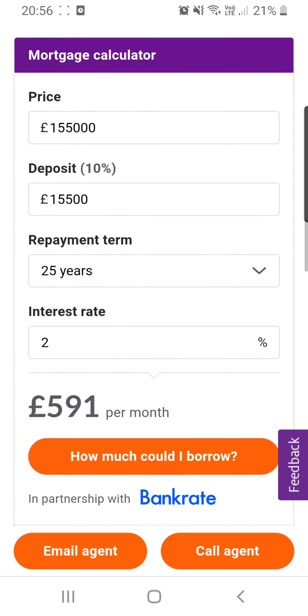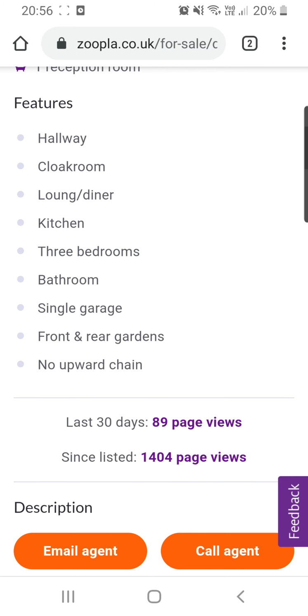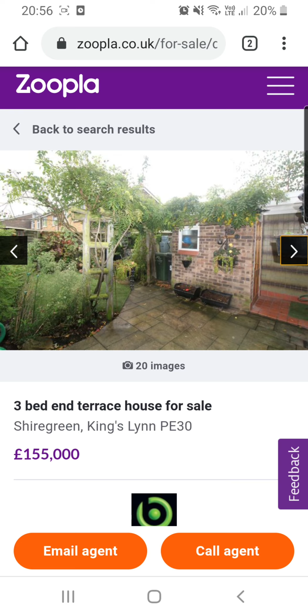I'm just having a look to see if there's any sold data. You can see they've just kept reducing the price over time, so they're clearly quite motivated to sell. So you might be able to get in touch with this person and say, hey, I like your property, what can we do? You might be able to source on it or something like that.